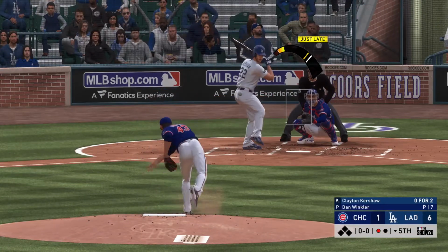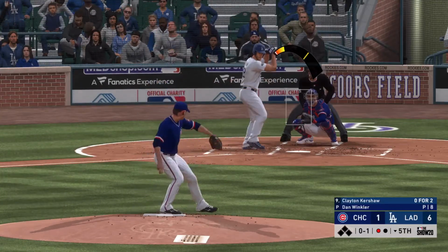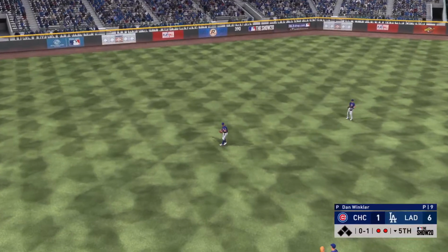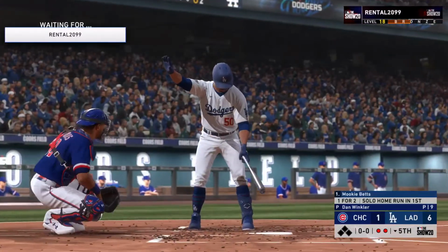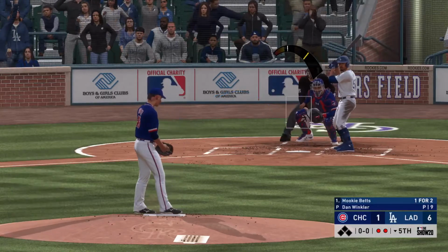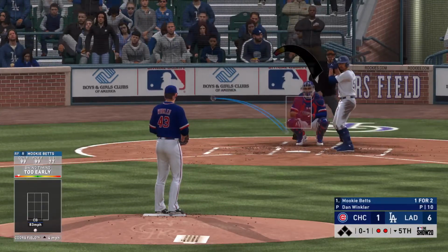Here it comes. In there for strike one. Goes the other way, and this is in the air out to left. Schwarber will get there with ease as he puts it away for out number two. Digging in, Mookie Betts. He comes in one for two with that home run he hit earlier. Here's the first pitch to him. Swing and a miss as he was way in front of that one. Ooh-wee, that was an ugly swing.